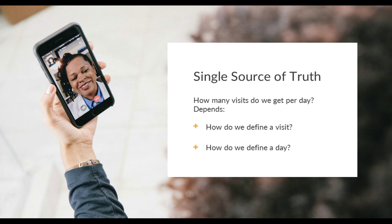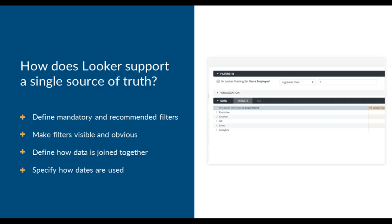Well, here's an example. A core metric at Doctor On Demand is, how many visits did we get yesterday? Well, what counts as a visit? Is it that a customer initiated a call? Is it that they spoke to a provider? Or is it that they received billable care? And for a business that operates nationwide across multiple time zones, how do you define a day? Do we define it locally, or based on a single standard time zone? And if a standard time zone, which one?